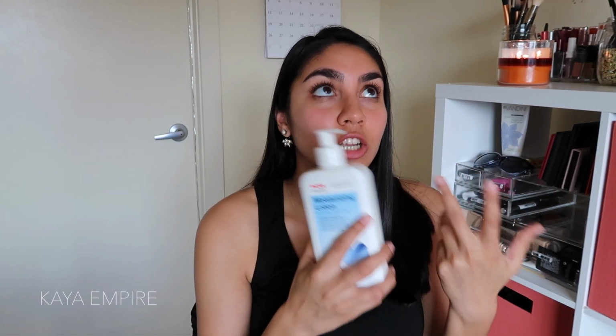are bomb, so good. I would pay way more money than I did for this because it's just such high quality. It's so hydrating, but it's not too greasy and too heavy, and so if you have oily skin, I think you would like this because it's not super ultra rich hydrating, but it's hydrating enough for me with my kind of dry skin to get through.